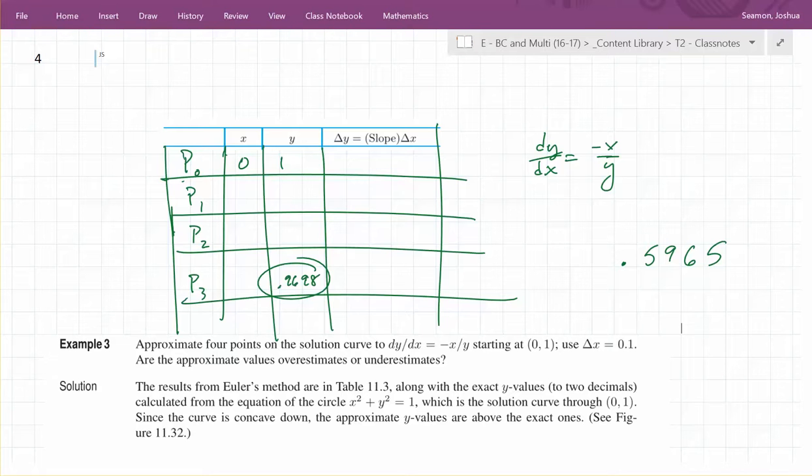The question I have is, how do we know for certain if it's concave down? Take a look. It says, the results from Euler's method in table 11.3, along with the exact y values calculated from the equation, which is the solution. Since the curve is concave down, do you notice how it's just stated? How do we know for a fact that it's concave down? The derivative is less than 0? Just because the derivative is less than 0 doesn't mean it's concave down. Do you understand what I'm saying here, everybody? The point is that we're pretty sure it's concave down, and that's enough right now.